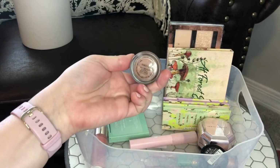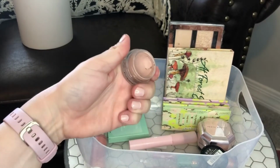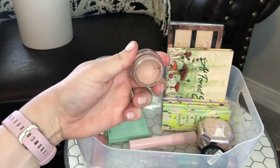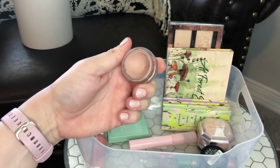I use this for an eyeshadow base, and you can see I am making some good progress on it, so I'm going to continue to keep this in my stash, and hopefully we'll have a pan in there sometime this month.